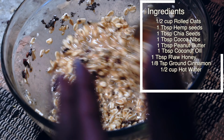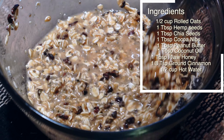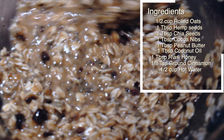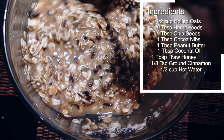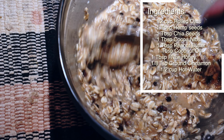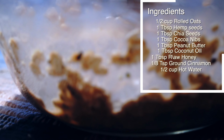The texture of the oats should definitely thicken as the hot water settles, and the texture shouldn't be too watery. It should be a nice consistency. Adding too much water will definitely ruin this bowl. But if that happens, just throw in some extra oats to help thicken the bowl.